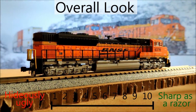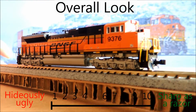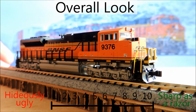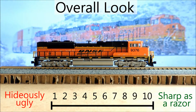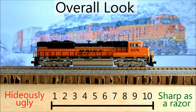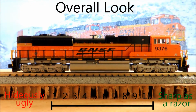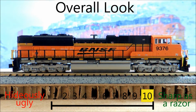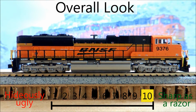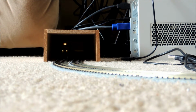Alright, now for the overall look of it. It is fantastic. I think this is one of the best modern looking diesel engines out there. This paint scheme always looks good on engines color wise, so I guess that's good for you, BNSF, for picking a sharp looking style. So with that said, it's getting a full 10 on my scale. I don't know what you guys think, but I think it looks quite awesome. See it coming through the tunnel there.